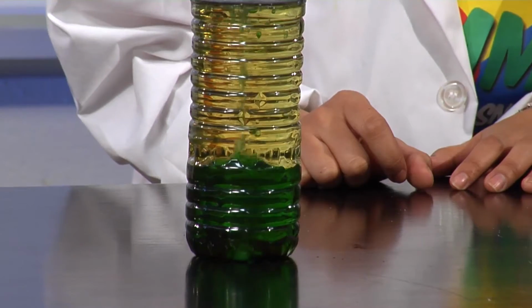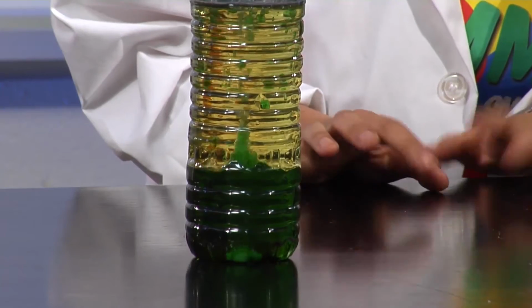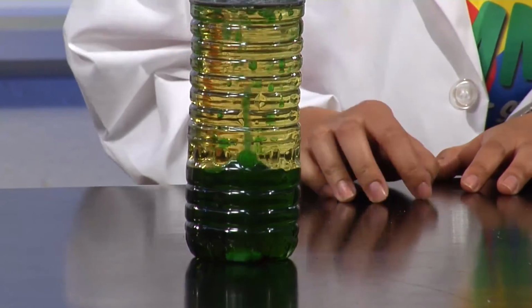Now we'll add a piece of Alka-Seltzer tablet inside the bottle. For you at home, make sure you ask an adult for help to cut up the pieces. Once the tablet is inside, it should start bubbling and start to get a little crazy. Wow, that's just like a real lava lamp.